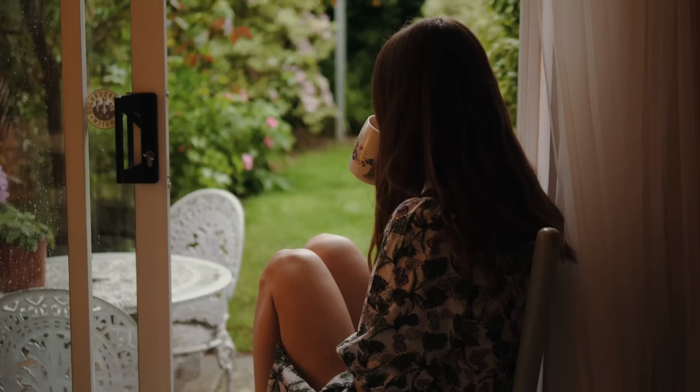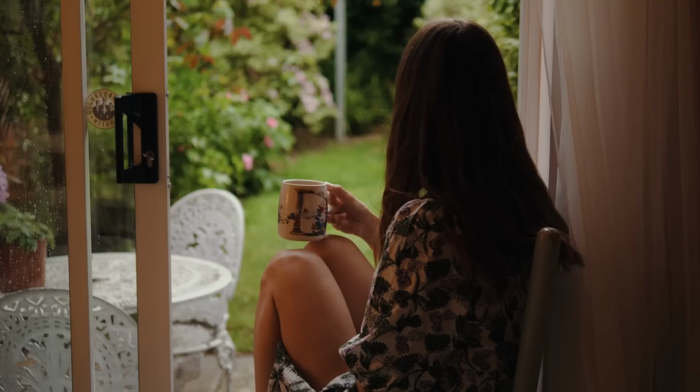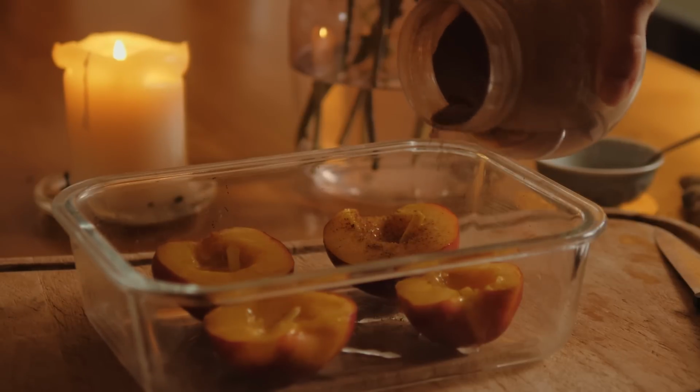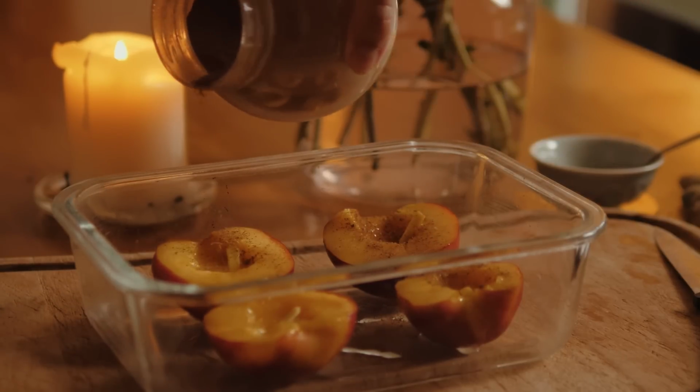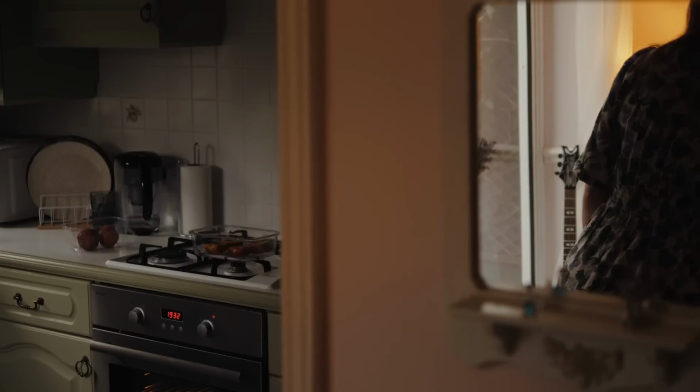For my indoor shots, I always position myself in front of a window using natural light from the outside, and in addition to that, I light candles or switch on a warm table lamp a little further away from the frame to add some glow to the shot.